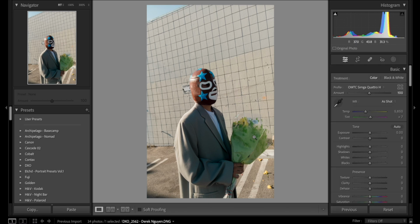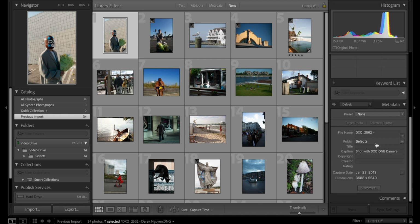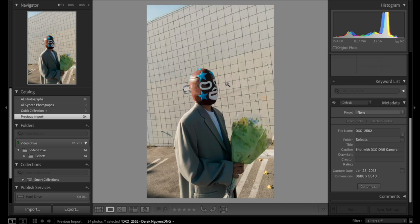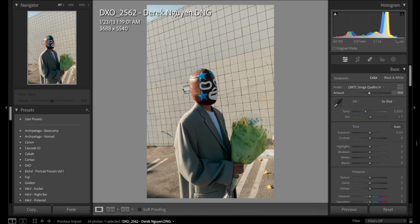And this, let's see what we have here. This is a DNG file from the DxO. I bet it's the DxO1. Do I have any metadata? DxO1. Yes. Okay, so DxO1, this is interesting because it's a CMOS sensor, and I really did not develop this profile with CMOS in mind.